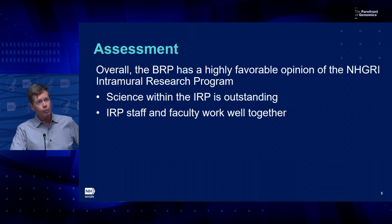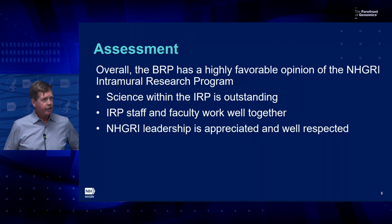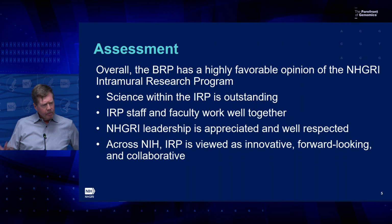One of the things we were curious about was the extent of interaction among IRP faculty. So we asked for an interactome graph that you will see in the report. Within a few weeks, we had that graph. One of the things that it shows is that 30% of the publications authored by IRP faculty are co-authored with other IRP faculty. The leadership in our assessment is appreciated and well-respected. And across the NIH, because we met with a number of scientific directors from other ICs and members of other ICs, their view is that the IRP is innovative, forward-looking, and broadly collaborative.